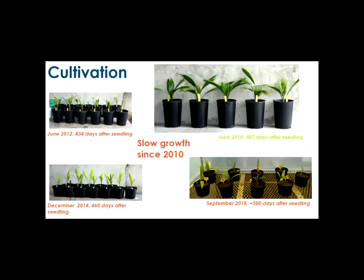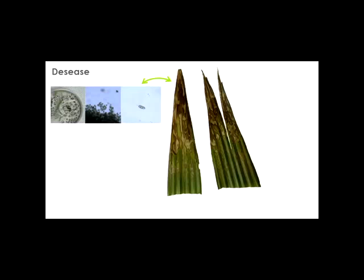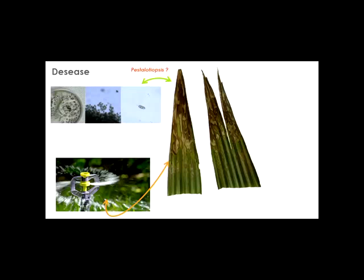We saw a big problem in cultivation since June 2010. We have slow growth, as you can see in the picture. And since the beginning, we have a problem with a disease. Maybe it's Pestalotiopsis; we have to investigate this. Now the best result we have is when using baking soda, and we stop irrigation by propagation.